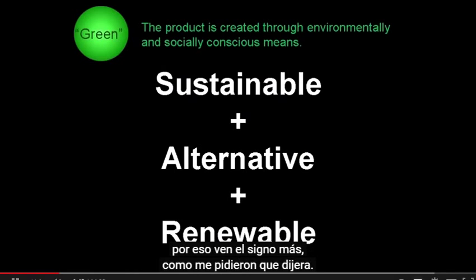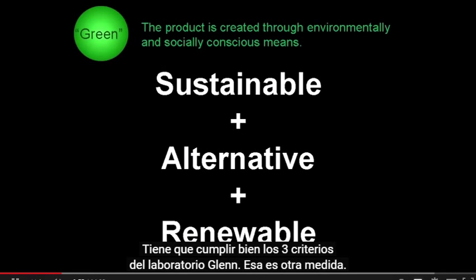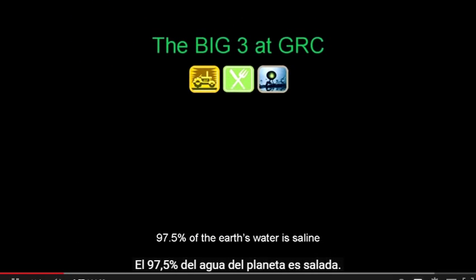Now, combating that challenge, we had to also meet the big 3 metric. Actually, this is extreme green for us, is all 3 together. That's why you see the plus there. I was told to say that. All right? So it has to be the big 3 at GRC.